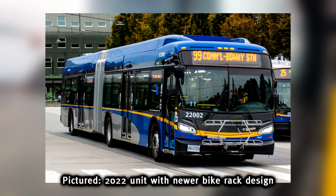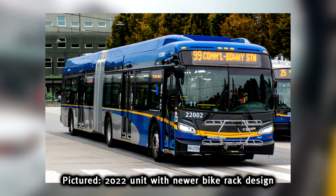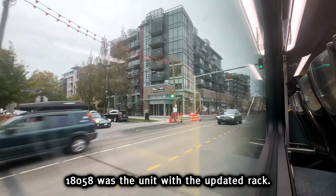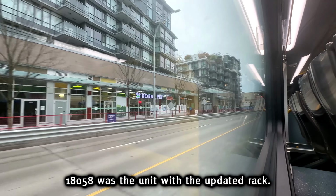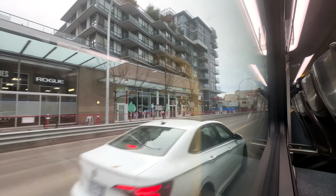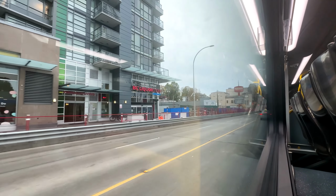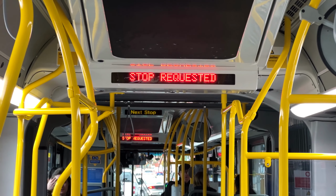Second is that if you notice the bike rack, they moved to a different design where it's just metal and no plastic. Simply put, the previous model was discontinued, and in fact one of the older rapid buses was the testing unit for this updated model, so that makes these the first buses to be delivered with the updated bike racks. And speaking of being discontinued, the interior LED display found on the rest of the bus fleet was also ceased by its manufacturer, so a different supplier was brought in for these buses.